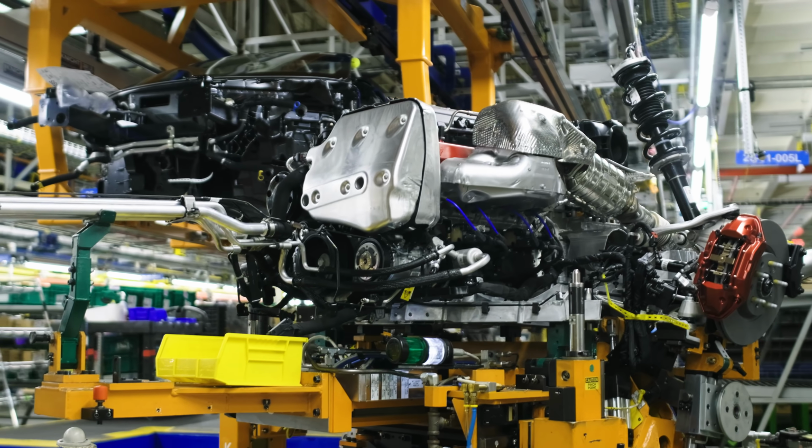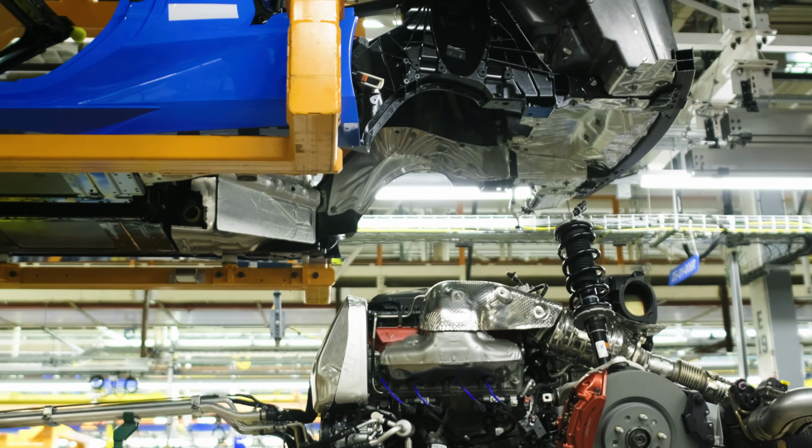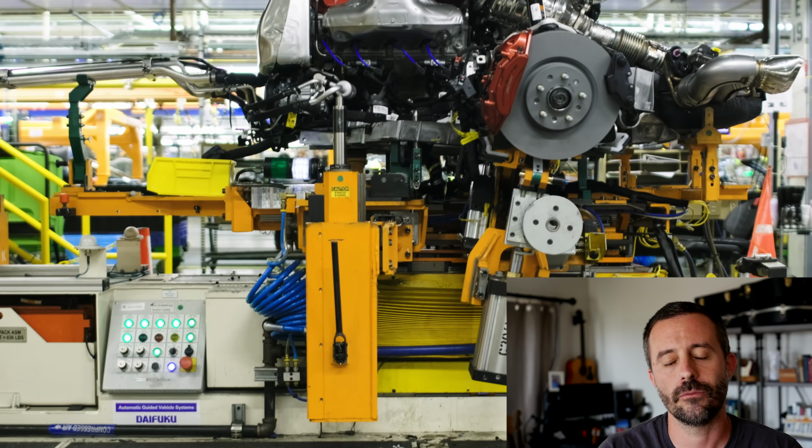So here we see the complete drivetrain and chassis. And by that I mean the engine, transaxle, axles, suspension, and brakes. And we can also see the front suspension and brakes too. And those lines connecting the front and rear, they look like coolant or brake lines. It's pretty neat to see how that all works out.